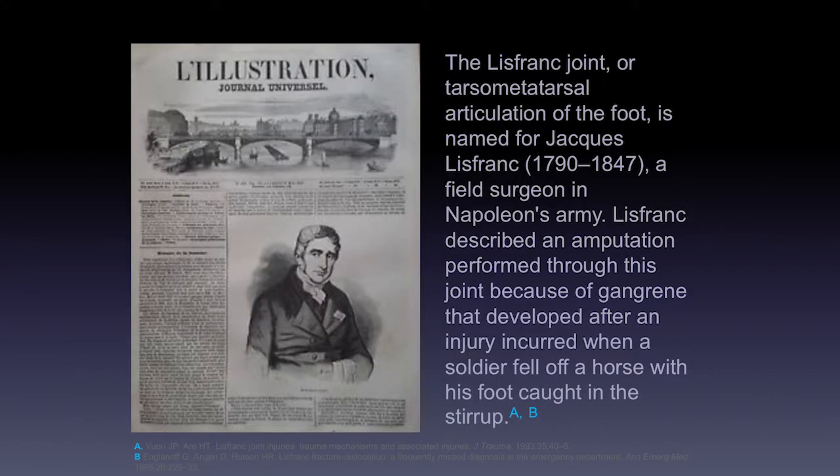Moving on to the foot. Jacques Lisfranc, the famous surgeon in Napoleon's army, got famous because he did an amputation on a soldier who got his foot caught in a stirrup. As you can imagine, your foot's in a stirrup, you fall off the horse, your foot stays, the ankle twists, and you get a nasty injury. Because of this injury, the person had necrosis, had gangrene set in, had to have an amputation. And from that point on, that line of that joint in the foot has been called the Lisfranc joint, which we'll talk about in a minute.